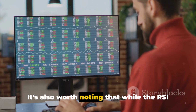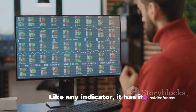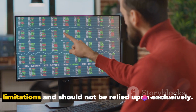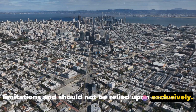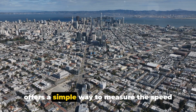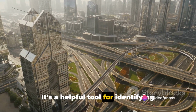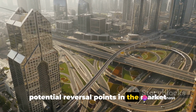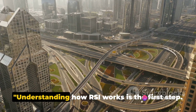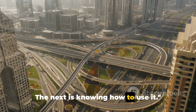It's also worth noting that while the RSI is a powerful tool, it's not infallible. Like any indicator, it has its limitations and should not be relied upon exclusively. So why do traders use the RSI? Well, it offers a simple way to measure the speed and change of price movements. It's a helpful tool for identifying potential reversal points in the market before they happen. Understanding how RSI works is the first step. The next is knowing how to use it.